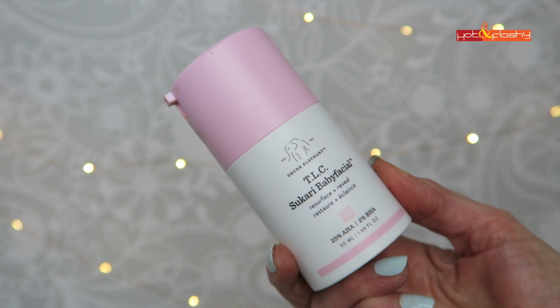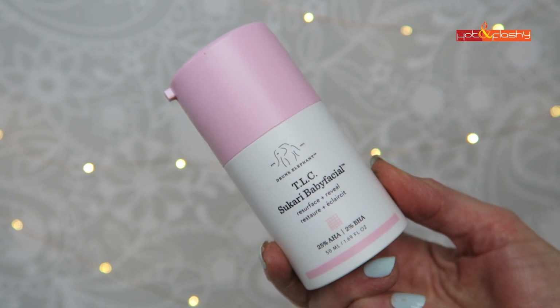Let's talk about skincare. Of course, the holiday bonus event is a great time to get all of your more expensive skincare, brands like Sunday Riley and of course Drunk Elephant. So one of my favorites from Drunk Elephant is their TLC Sukari Baby Facial. This is an alpha hydroxy acid peel, and I do this in my skincare routine once a week on like Sunday nights, and I find that in the morning my skin is so soft and so smooth, and I love how it looks. This is one of the things that they do have a limit on.